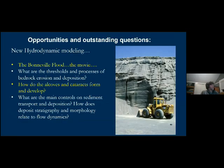So there's lots more work that could be done on the Bonneville Flood. The work that I did was now more than 30, really 30 years ago. God, it's hard to say that, but it was 30 years ago. It was okay for the time, but the hydrodynamic modeling capabilities are so much better now. And because this flood was steady and long lasting, the modeling is going to be much more accurate than it is for the Missoula floods.